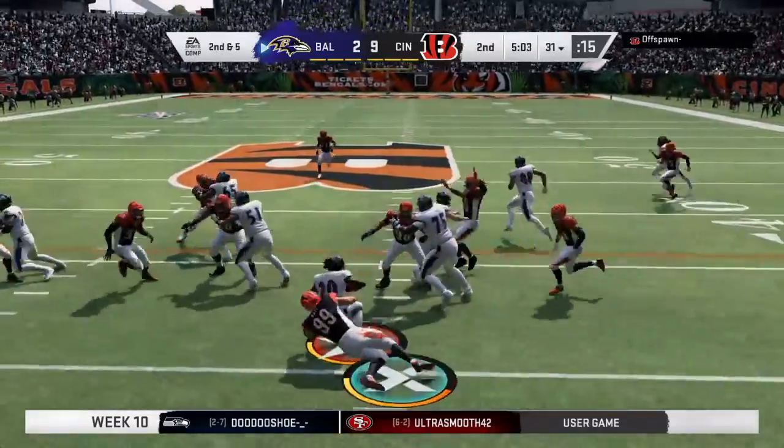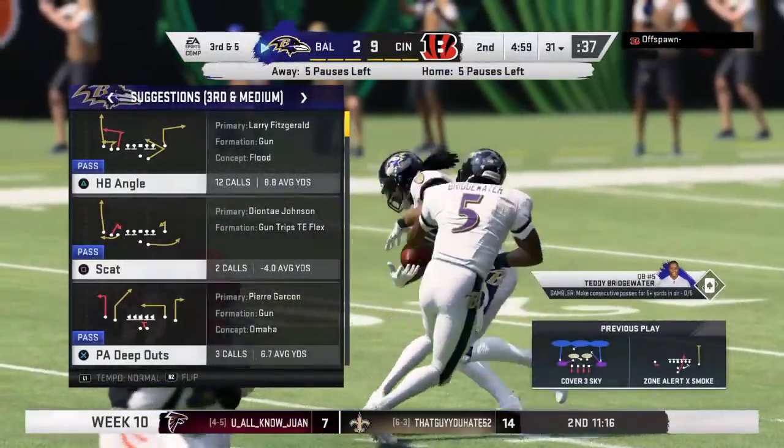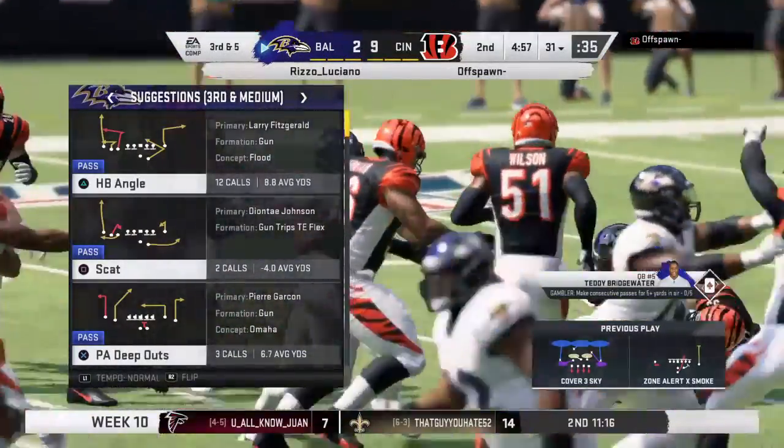From the pistol, they run with Lynch. Looking for a seam, but finding none. He'll get back to the line of scrimmage, and that's it. They'll say no gain on the play.